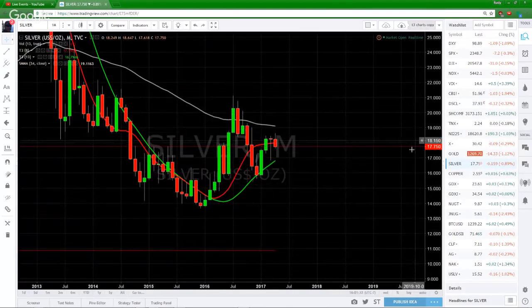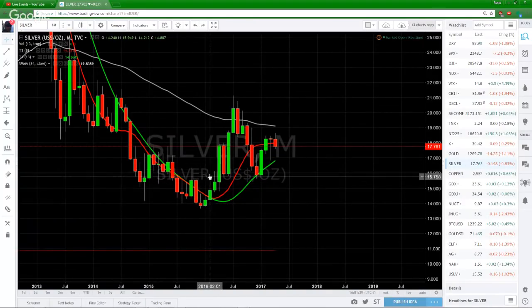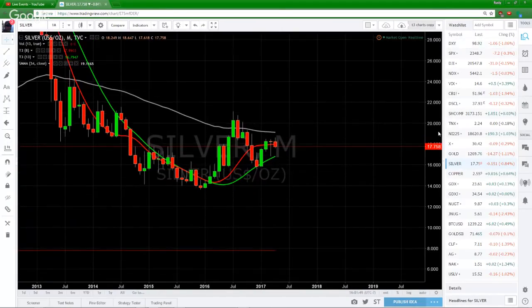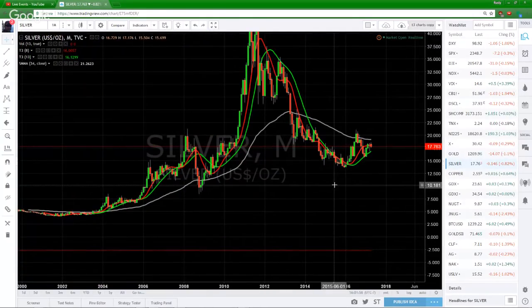And the monthly. Isn't that nice? Nice turn over here. The inverted hammer right here over support. Watch for previous high breaks. That's all we're waiting for. It's just doing another consolidation. Monthly chart breakout on this is going to be awesome. Just takes forever because it's a monthly chart.